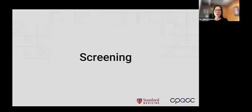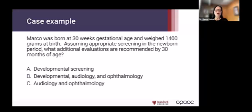So the first thing we're going to talk about is a case, and Marco was born at 30 weeks gestation and weighed 1,500 grams at birth. And assuming that he had appropriate screening in the newborn period, what additional evaluations are recommended by 30 months of age?